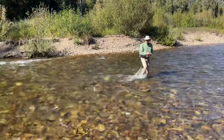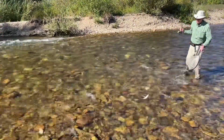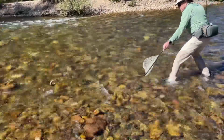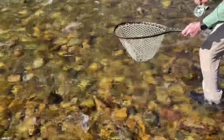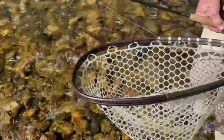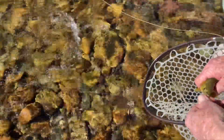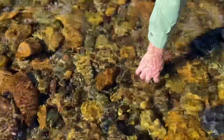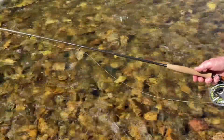Well, hey grandchildren, it looks like we have finally caught a fish. Mr. Duane is leaving the stream, and we're going to get there he goes into the net. And we just keep him in the water, and he swims away. That's our catch and release program.